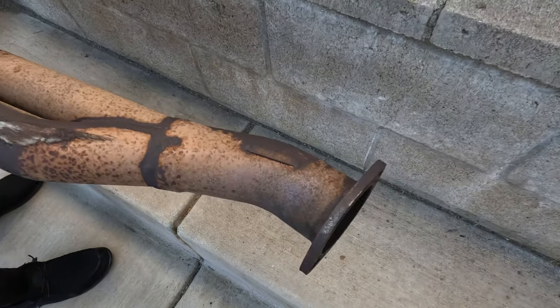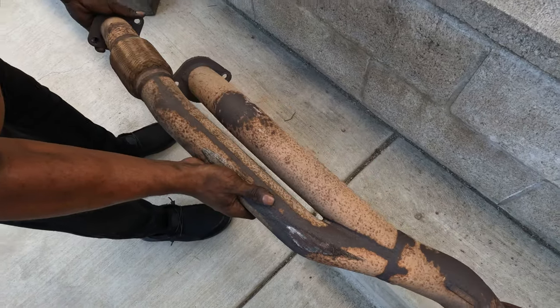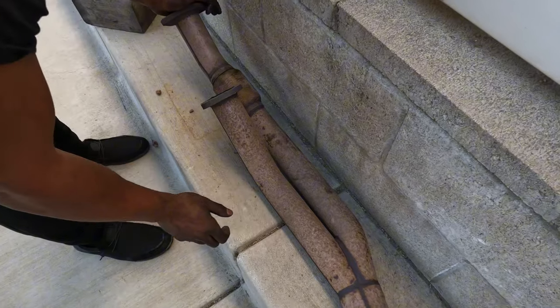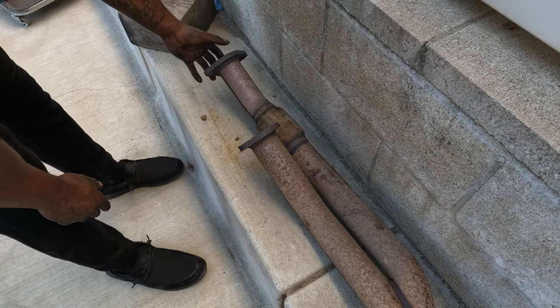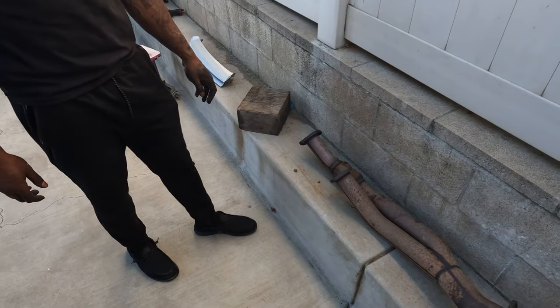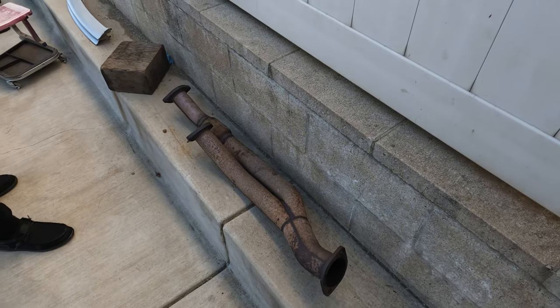Here's the old one, y'all. I don't really know what brand. This is just numbers. This is just some random one. It might be stock. Could be. But it's definitely worse. Yeah, definitely garbage. Who wants it? 250 OBO. Pickup only.